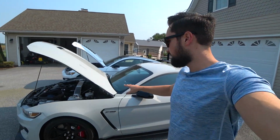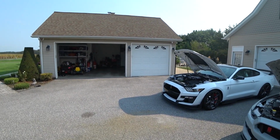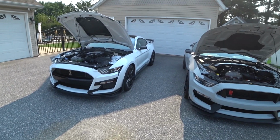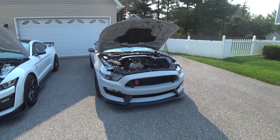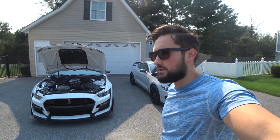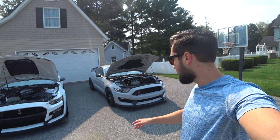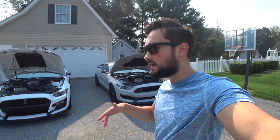But yeah, that's pretty much the differences between the GT350R and the GT500. The GT500 is about 500 pounds heavier, but it's also over 200 more horsepower than the GT350R. So the power to weight ratio is probably a lot better on the GT500. I don't know, I'll have to crunch those numbers, but horsepower doesn't really matter. What matters is the power to weight ratio. That's what truly makes a car faster than the other.